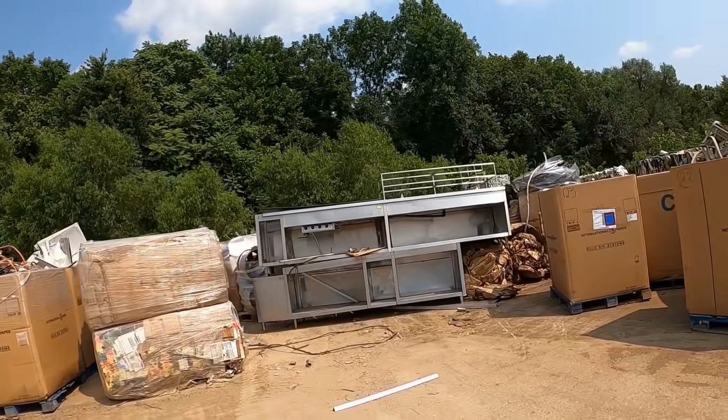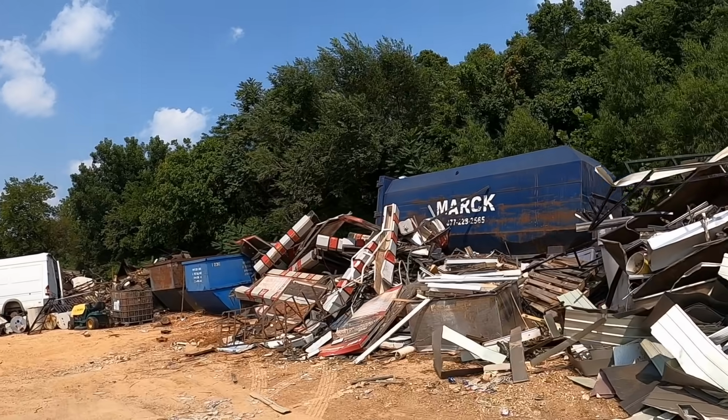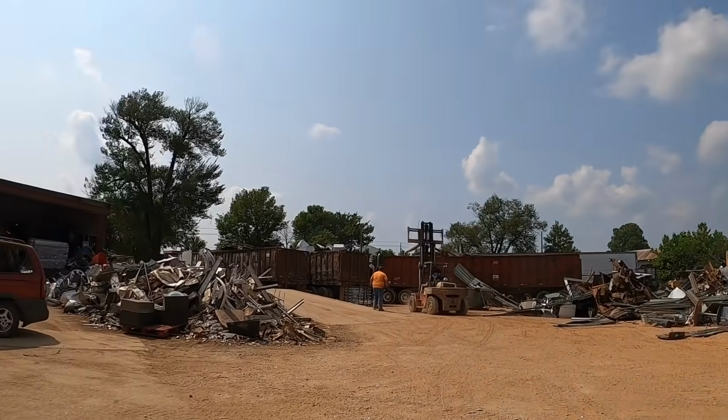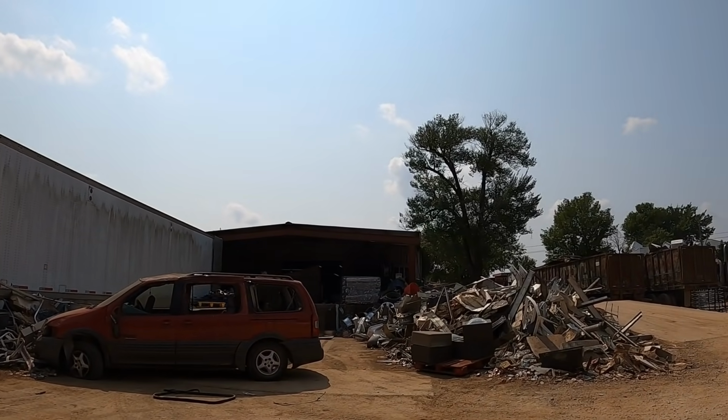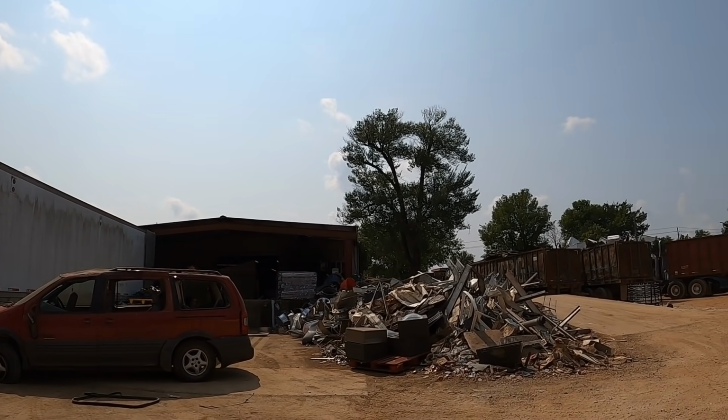Look at that, restaurant equipment. There used to be a guy, I'm not sure if he's around anymore. He was hooked up with the McDonald's. He'd get all their stainless steel equipment and bring it to these scrap yards.